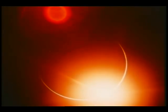We're getting a spectacular view of the eclipse. We're using the sun filter from the optics looking through it, and it's unbelievable.